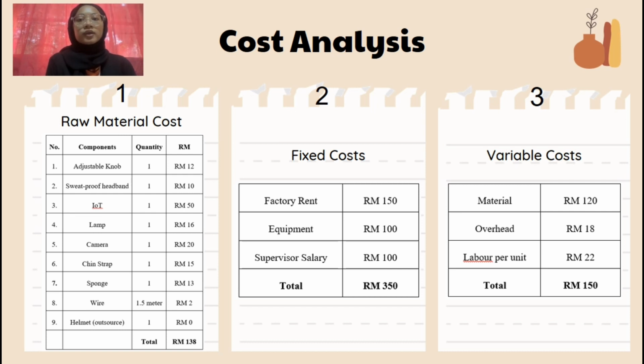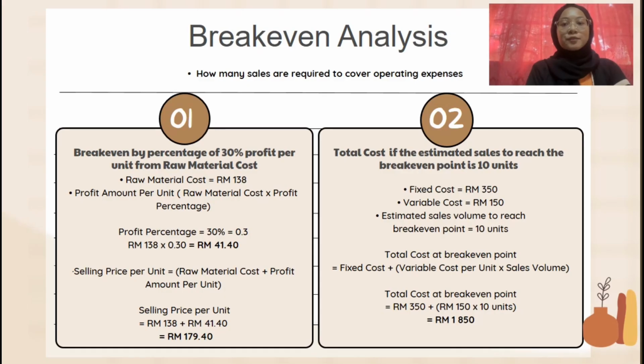The second is fixed costs, which not affected by the amount of products, such as factory rent, equipment, and supervisor salary, and the total fixed cost is RM 350. Lastly, we have variable costs, which will always change, like material, overhead, and labor per unit, and it costs RM 150. Let's move to the next slide for break-even analysis, which is to know how many sales required to pay back the operating expenses and the final profit.